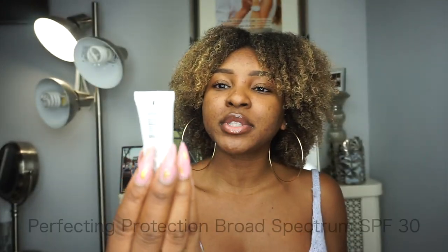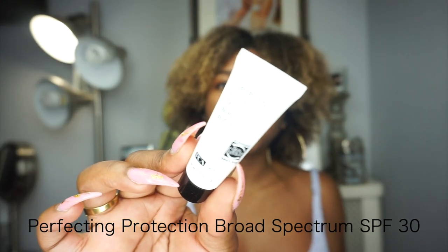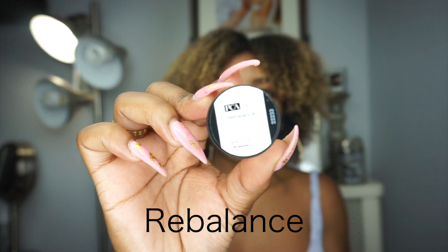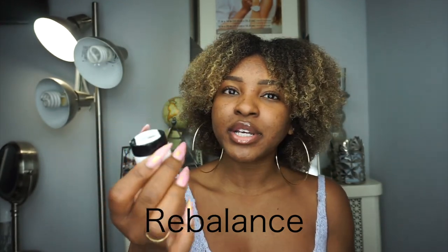The next two components I was instructed to mix together. So this is basically SPF. This is the Perfecting Protection Broad Spectrum SPF 30. This SPF is a little bit stronger than the one that I was using in my last video, if you guys watched it. So I basically use a pea size of this SPF in the morning and I mix it with this Rebalance. This Rebalance is essentially a facial moisturizer, and I put about a dime size of this mixed with the pea size of the SPF, and that is how I coat my face to conquer the day.